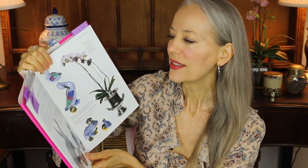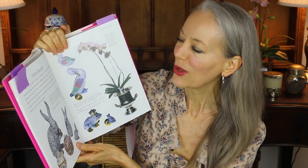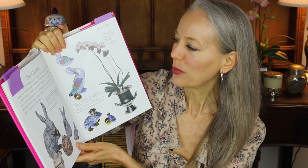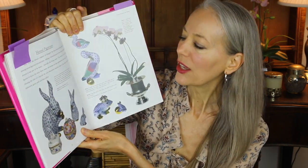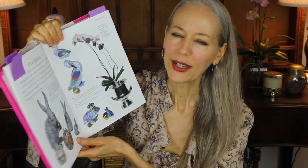Since 1826, the Herrand Company of Hungary has been handcrafting playful and amusing animal figurines from porcelain. Adding a Herrand bunny or two brings a capricious element to any part of the house. That's the other thing I love, is her appreciation for the whimsy, for the pretty. It's called pretty, not just proper.